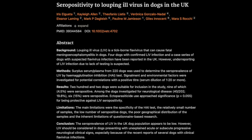common. Exactly. We often associate LIV with those upland areas of the UK, but this study found a surprising number of seropositive dogs in southeastern England. Southeastern England? That's more known for its beaches, not rolling hills and moorlands. What's going on there? Are we seeing LIV spread to new areas?